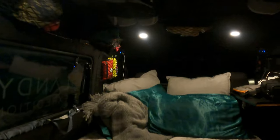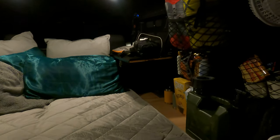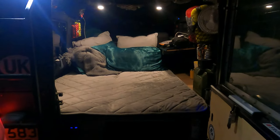Just get the basic bits and pieces of gear that you need, like a good sleeping bag, cooking equipment and that kind of thing. And like Harry said, when we're in the Arctic, I'll put a little video or photo of how we had everything set up. We literally just had plastic boxes with our food and things in, some roll-out inflatable mattresses, sleeping bags. You definitely don't need to spend a load of money doing up a vehicle. It's more about just getting out there and doing it.